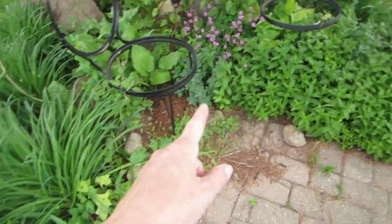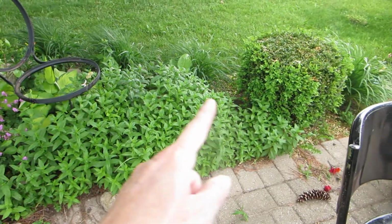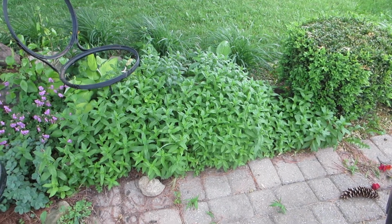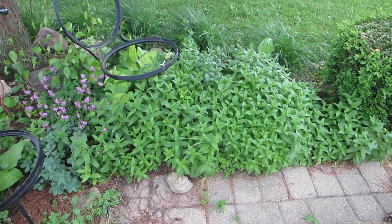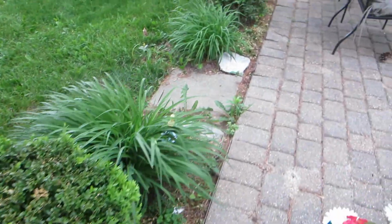Look at all those weeds. Anyway, that mint gets very aggressive, but you just cut it down and then it goes back. Smells great, helps keep bugs away. I don't mind it too much.